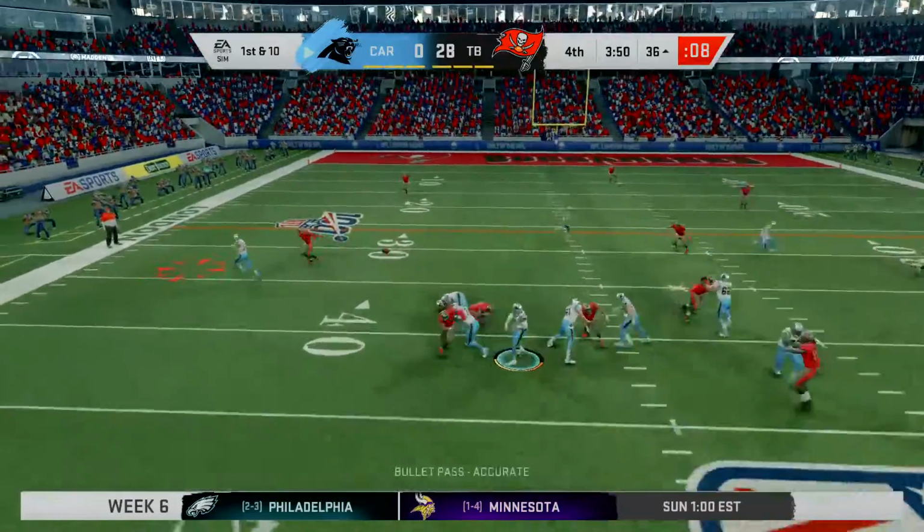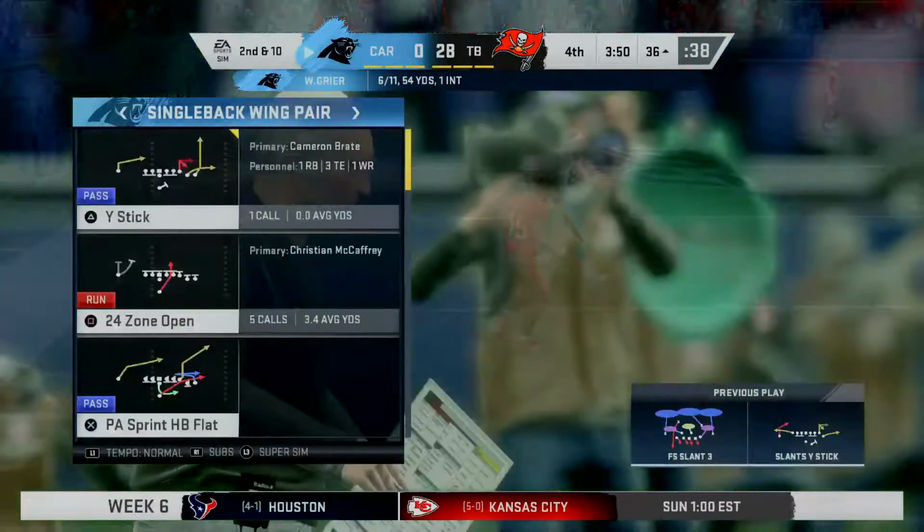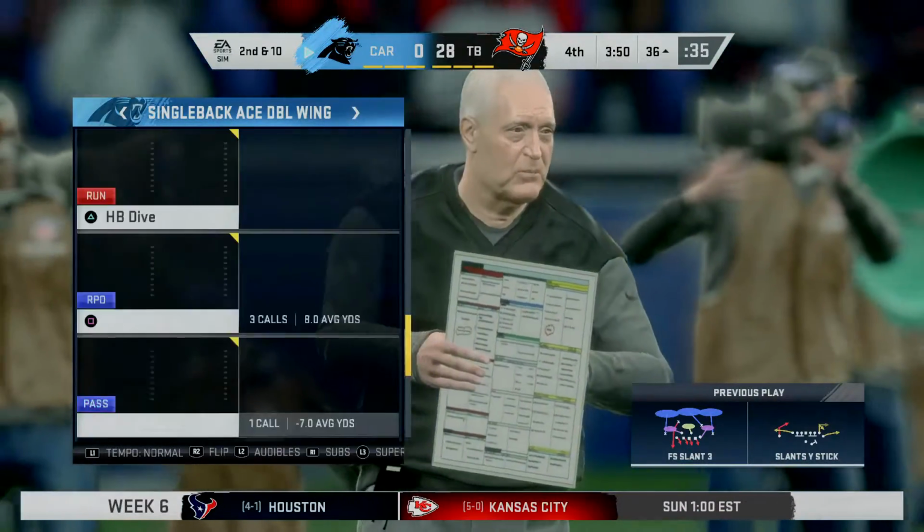On 1st and 10, Greer. And that'll be knocked away. It's incomplete. It was the linebacker, Devin White, there to knock it away.